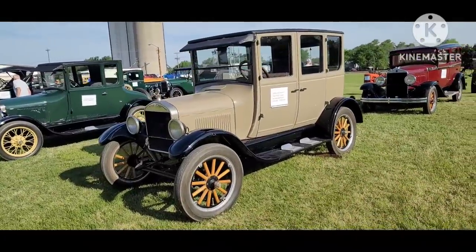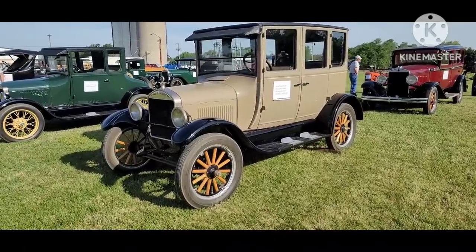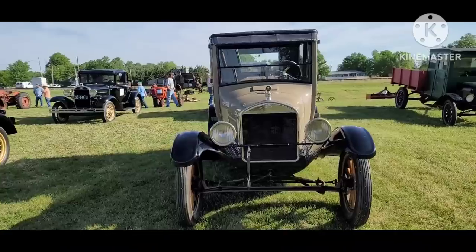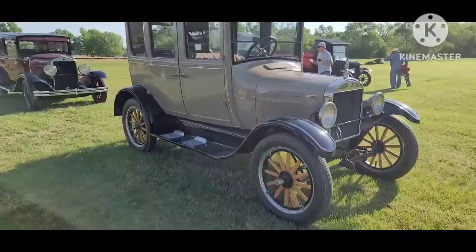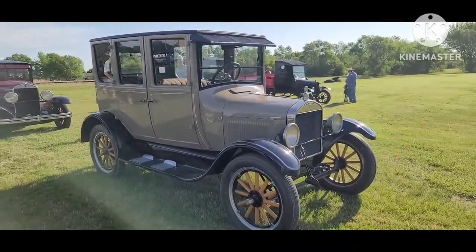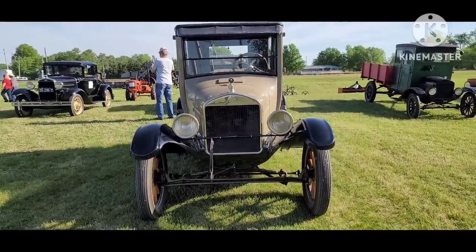Another excellent, excellent restored 1926 or 27 Model T. This is a closed car, so compared to the 1926 Chevrolet touring car, this is definitely the way the market was headed, and just a lot more comfortable car for driving in any sort of weather. You can see the obvious advantage: it would keep the rain out, keep the cold out, even though the heaters these had weren't much. They had kind of a duct piece on the exhaust manifold that would get some lukewarm air into the cabin of the car.